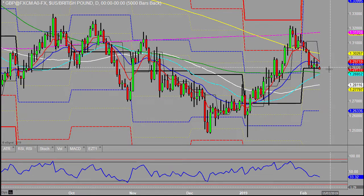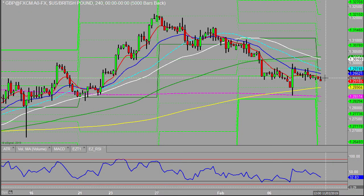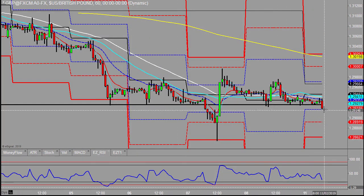Well, it could do either, and we know the fundamentals behind it are decidedly tricky. For now, I don't think there's going to be any short-term positive news necessarily, in which case that leaves us maybe to drift to the south side again, heading towards that 4-hourly 200 could be a target. We'll just see what happens this morning. It hasn't yet quite caught up to the daily pivot.